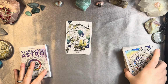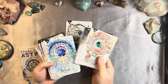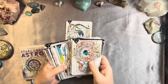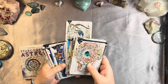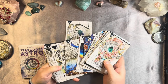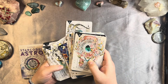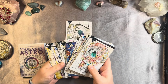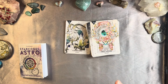In any case, it is an absolutely gorgeous deck that I think anyone would enjoy having in their collection. And if you're a fan of astrology like this, the geometry of these cards combined with that really beautiful floral fluid art style is just an absolutely fabulous combo of styles in this deck.